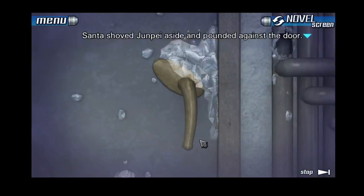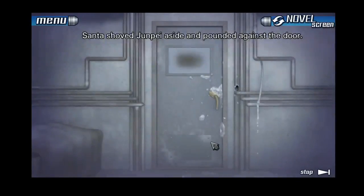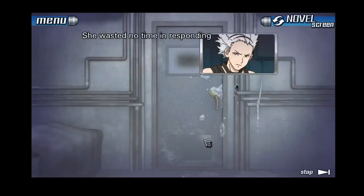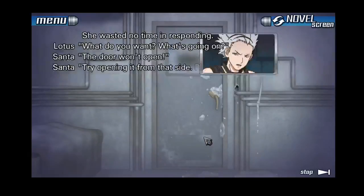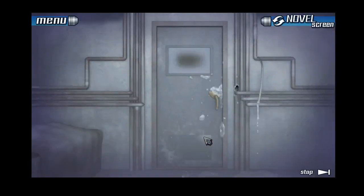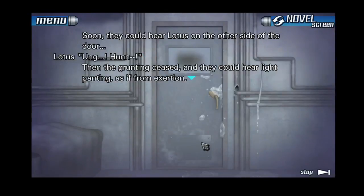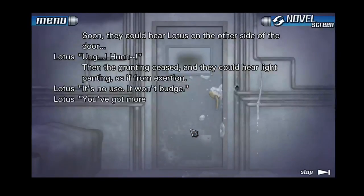Santa shoved Junpei aside and pounded against the door. Hey, Lotus! You're out there, right? Open the door! Lotus? She wasted no time in responding. What do you want? What's going on? The door won't open! Try opening it from that side, please! Oh, fine. Like, if you say so. Hold on. Soon they could hear Lotus on the other side of the door. Then the grunting ceased and they could hear light panting as if from exertion. It's no use. It won't budge. You've got more people in there. You figure it out.